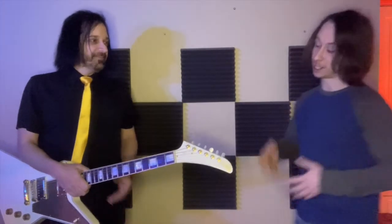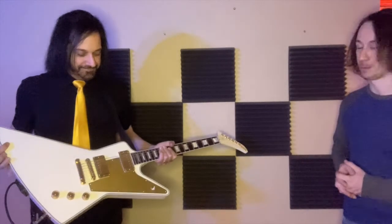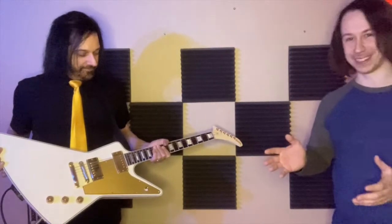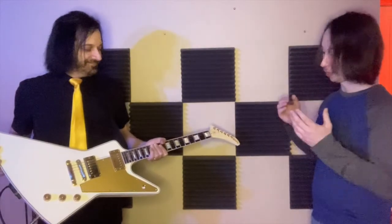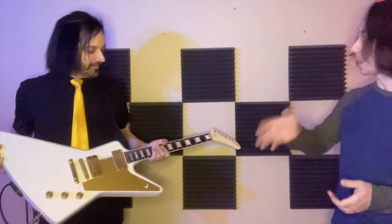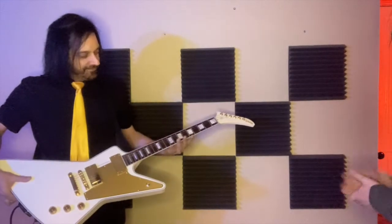So let's talk a little bit about the specifications of this Lzzy Hale Signature Explorer. To start, we have a mahogany body, which looks pretty beefy, probably has some weight to it, I'd imagine. And that Explorer shape is so iconic. With the gold plastics and hardware, it really stands out. Going up to the top, you have a rosewood fingerboard and that gold hardware.